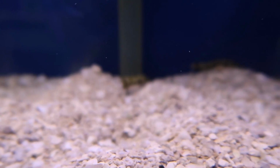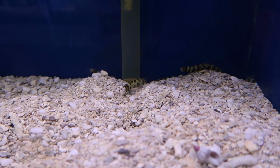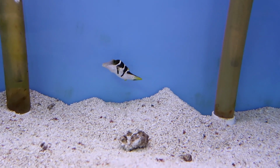If it'll focus. Come on, focus. There we go. And now my battery's acting like it's gonna die. Again.